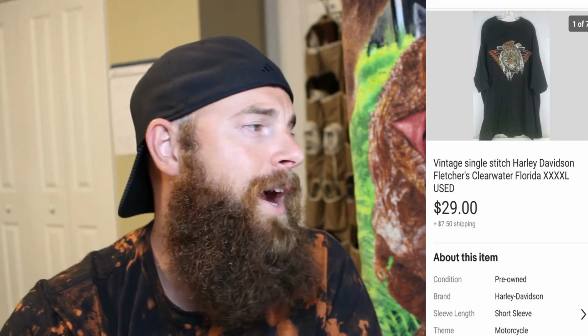This is a vintage single stitch Harley Davidson. The print on it actually did not have a date, but the shirt itself was single stitch. And I got it for $2, and this one sold for $29, and the buyer did pay shipping. And again, that didn't take that long to sell.